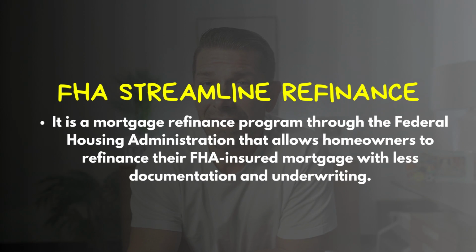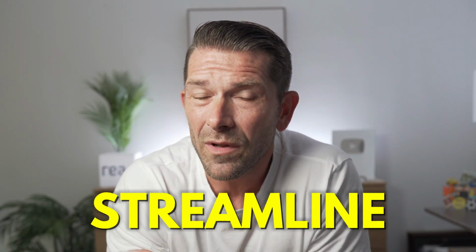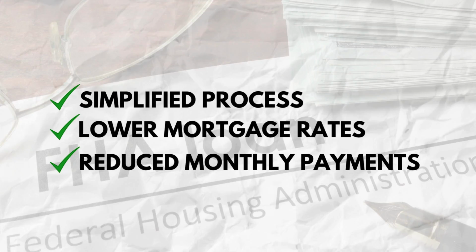An FHA Streamline is a mortgage refinance program through the Federal Housing Administration, the FHA, that allows homeowners to refinance their FHA insured mortgage with less documentation and underwriting, essentially making the process streamlined. The program is really intended to make the process simpler, a little bit easier, as well as cheaper, and one of the biggest benefits is the process is also typically faster and way simpler than a traditional refinance. And just to be clear, the main features of this program is that it's streamlined with no appraisal requirement and no income verification, which in turn leads to the benefits of a simplified process, lower mortgage rates, which in turn leads to reduced monthly payments.